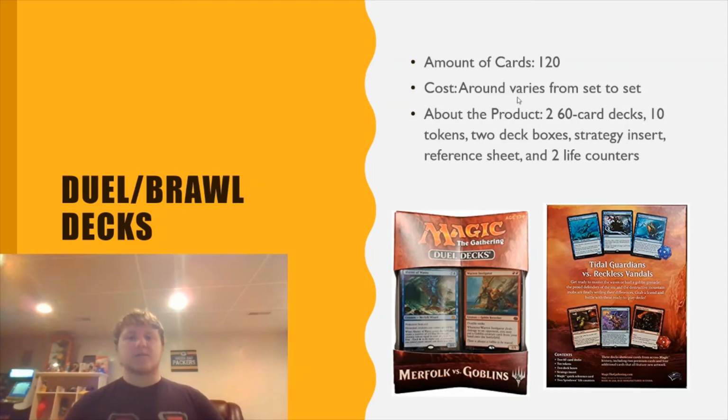I think it's not too pricey, but it also varies from set to set. So, 120 cards, so 2 60-card decks, 10 tokens, 2 deck boxes, and strategy inserts, so that you have a plan. Each deck has a certain plan that you're trying to accomplish to eliminate your opponent, and 2 life counters so you can track how much life you have. I think it's based off of 20 life instead of Commander, where it's 40. Overall, when it comes to formats, I'll get more in detail with that. So yeah.